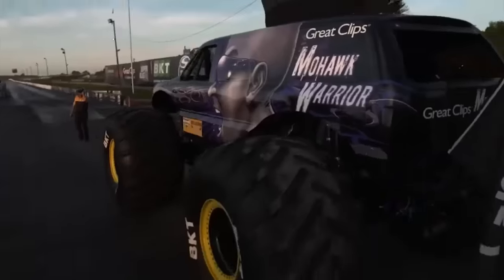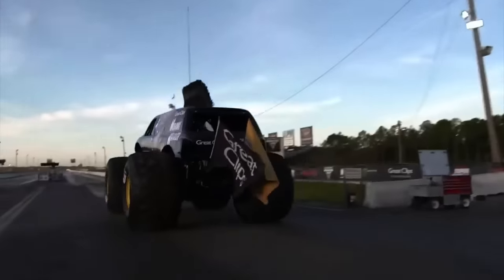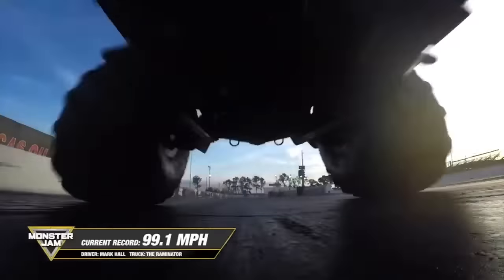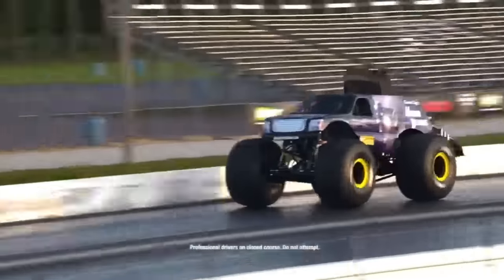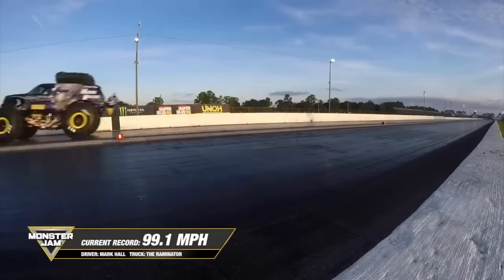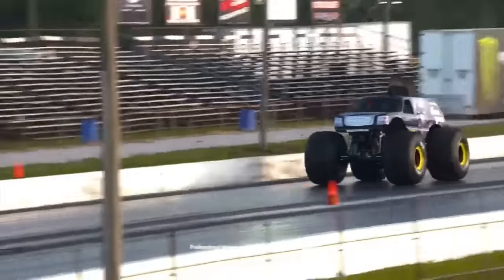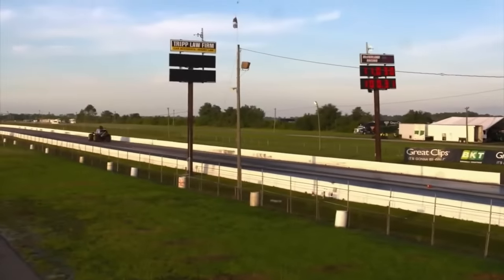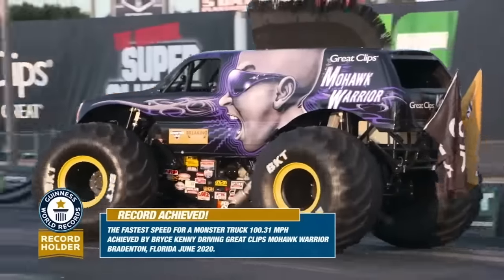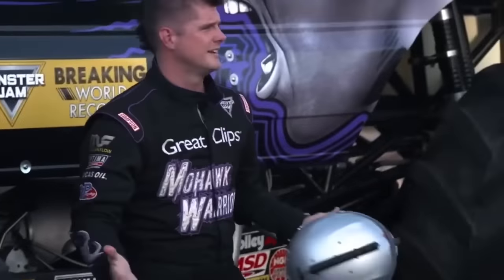But perhaps the biggest achievement of all, Great Clips Mohawk Warrior holds a world record for fastest speed by a monster truck. During Monster Jam Breaking World Records in 2020, Bryce used his drag racing skills to blast Mohawk Warrior down the track, hitting a top speed of 100.3 miles per hour. And look, that speed didn't even mess up the hair.